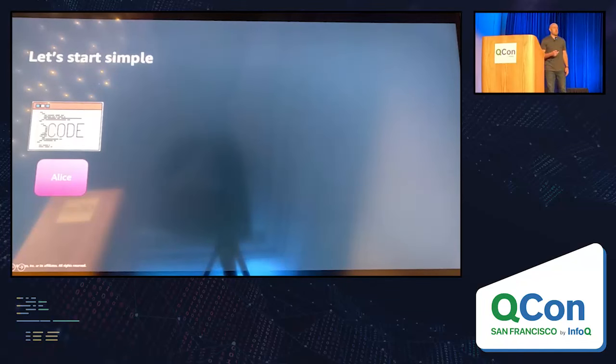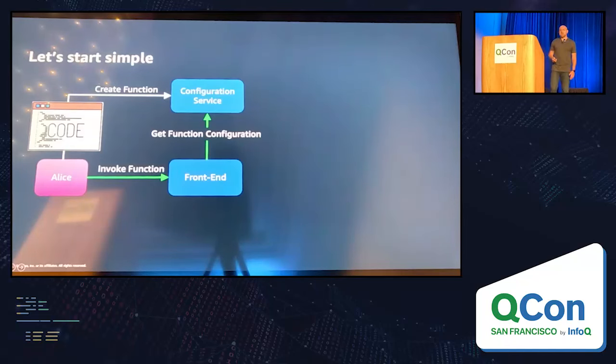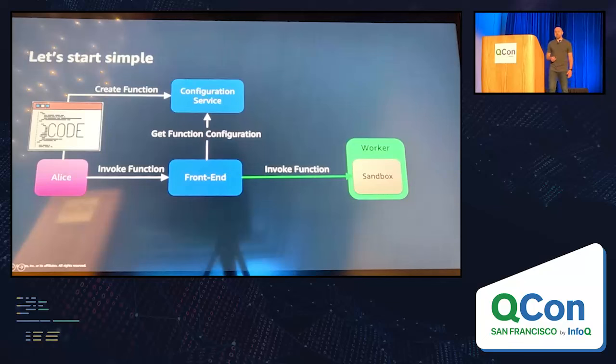So we have an Alice, and she asks us for help to run her code in the cloud. So first, we need to add a configuration service of some kind to store her code and associated config. Then, we need to introduce a front end. The front end will take an invoke request, validate it, authorize, and then look up the stored configuration in a database. And now, we need a worker with an execution environment, or sandbox, as we call them, where Alice's actual code will run. Sounds simple, but there is a problem.